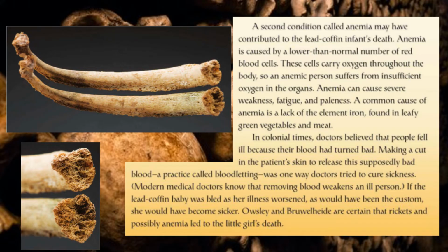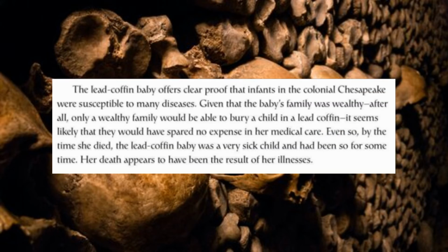Oatley and Brulhide are certain that rickets and possibly anemia led to the little girl's death. The lead coffin baby offers clear proof that infants in the colonial Chesapeake were susceptible to many diseases. Given that the baby's family was wealthy, after all, only a wealthy family would be able to bury a child in a lead coffin, it seems likely that they would have spared no expense in her medical care. Even so, by the time she died, the lead coffin baby was a very sick child and had been so for some time. Her death appears to be the result of her illnesses.